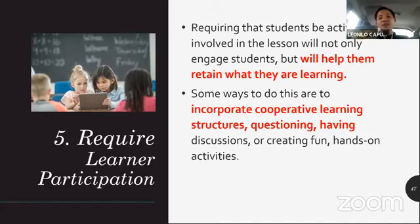So some ways to do this are to incorporate cooperative learning structures, questioning, having discussions, creating fun, hands-on activities, and so on and so forth. So tayo namang mga teacher, alam na alam natin kung paano natin ito gagawin. We could actually ask them to rephrase, we could ask them to give a one line and then explain, or ask them to draw what they learned from this discussion and then explain. So this is our way of engaging students in the lesson.